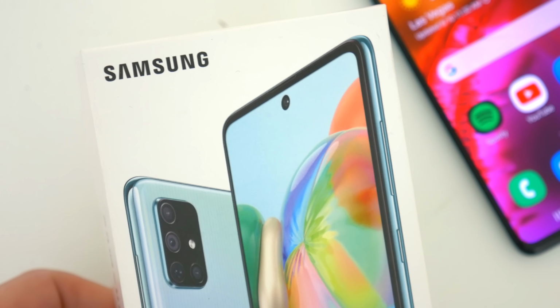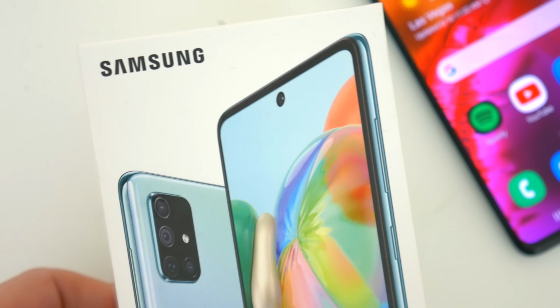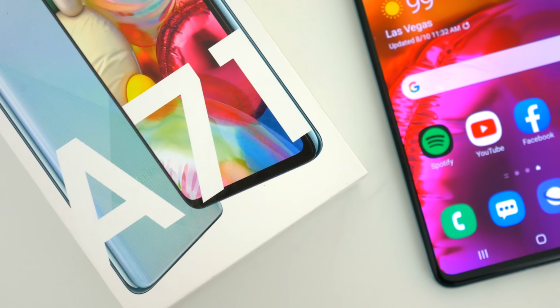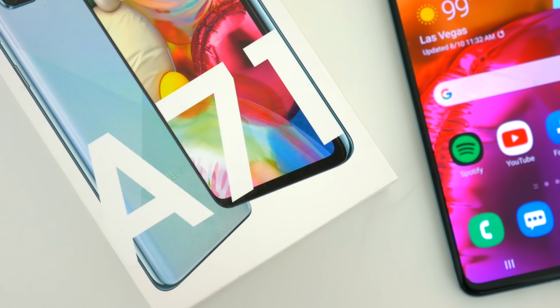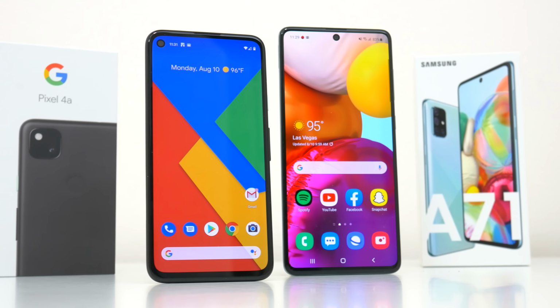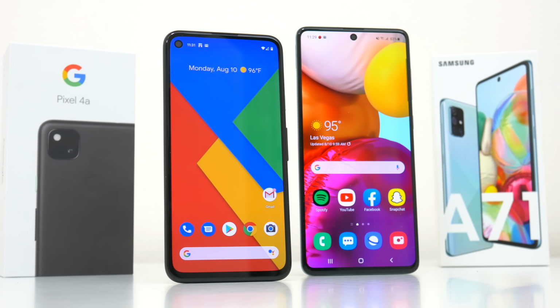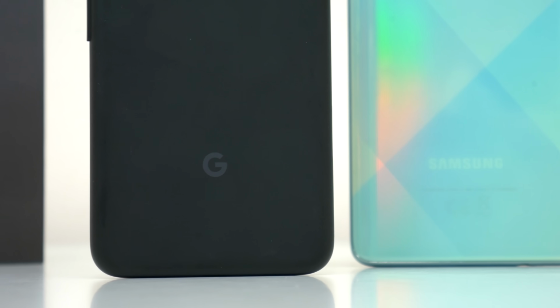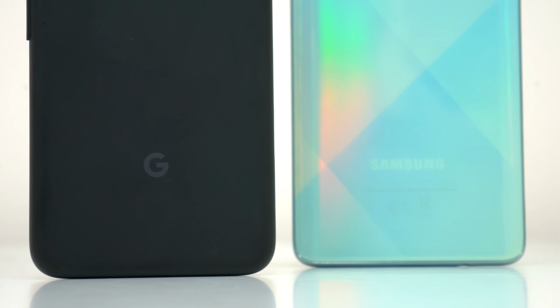With the A71 though, you've got some color options to choose from and two configuration options, 6 GB of RAM or 8 GB of RAM, and that may have an impact on the price too. Either way you go though, you'll likely be paying $25 to $50 more for the A71 over the Pixel 4a. So that's the first thing you'll certainly want to take into consideration when deciding between these two phones.